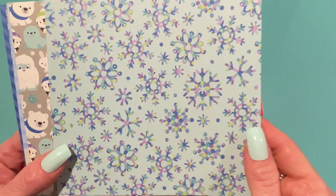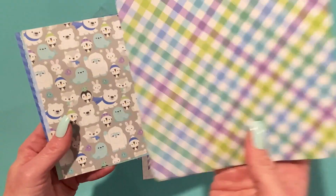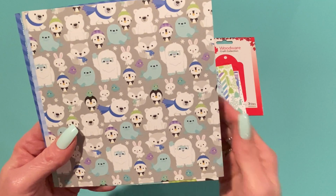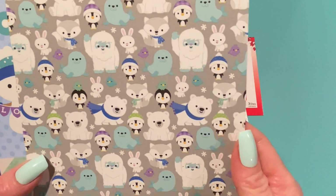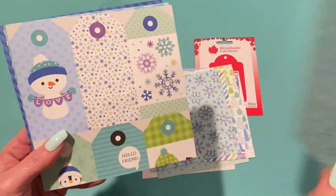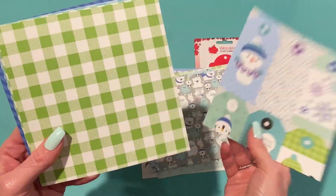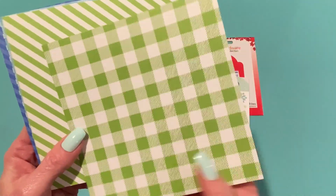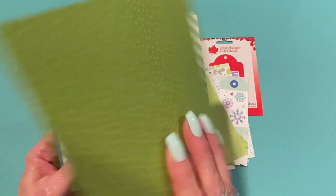These pretty snowflakes. That's interesting, huh? The way the colors vary on each one. And that pretty plaid and these cute snow friends. There's a yeti and a polar bear and penguins and stuff. And then that pretty snowflake background, more strange cut aparts or tags. And then a green plaid with a wood grain, green stripe.